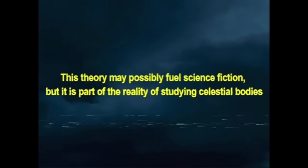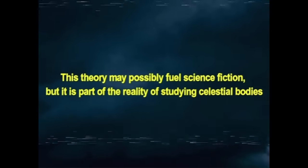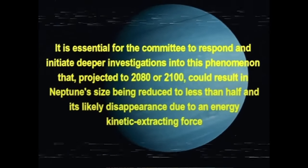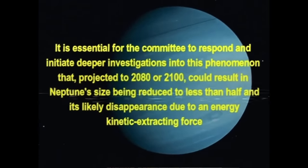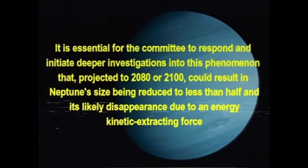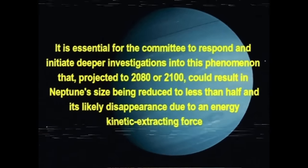This theory may possibly fuel science fiction, but it is part of the reality of studying celestial bodies. It is essential for the committee to respond and initiate deeper investigations into this phenomenon that, projected to 2080 or 2100, could result in Neptune's size being reduced to less than half and its likely disappearance due to a kinetic energy extracting force. We hereby issue a warning about an unknown danger that could either retreat once it consumes the planet or continue moving closer to the Kuiper Belt.